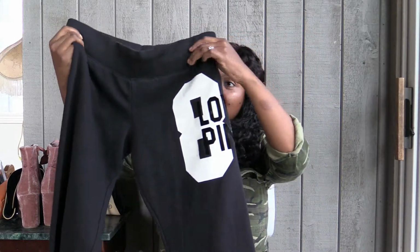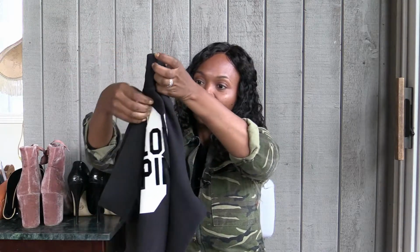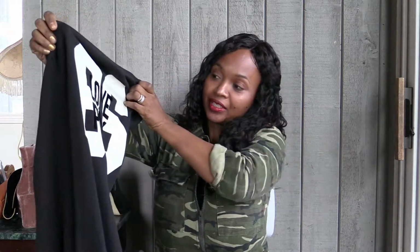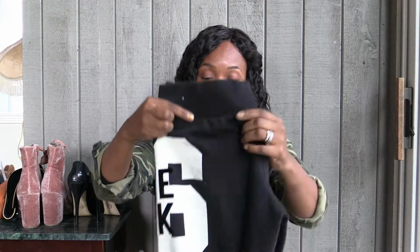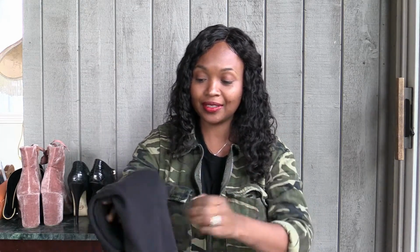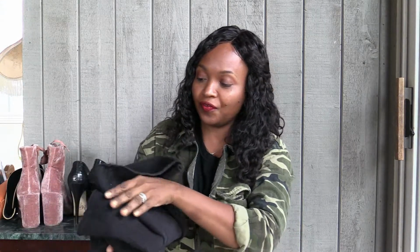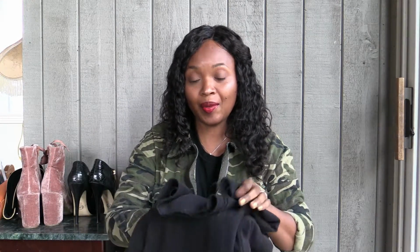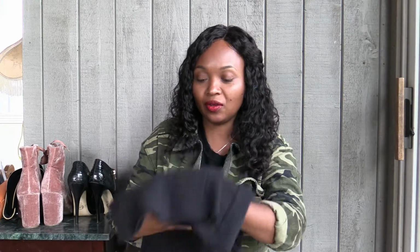The first thing I got was these sweatpants, these joggers. They're Victoria's Secret, and they're from the Pink label. So I've been doing my research, y'all, and I heard that the Pink label sells good, so I'm hoping that it does. These are in great condition. As you can see, they're black. The hem of the pant leg is tattered, so I believe they came like that. So that totally looks good. They look comfy and super cute.